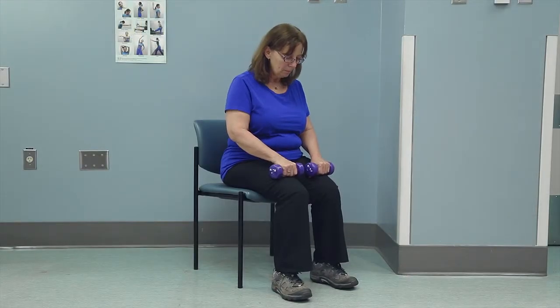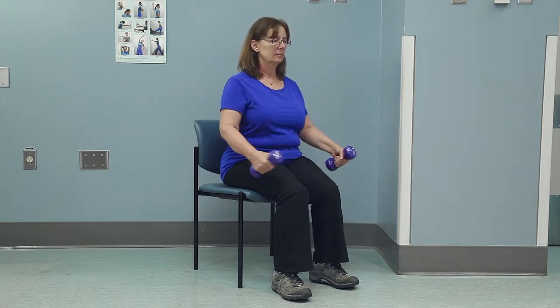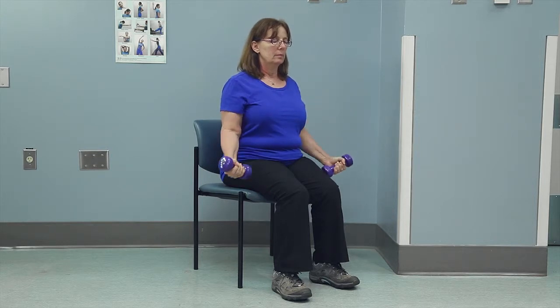The next exercise we will go over is called a bicep curl. It's meant to strengthen the muscles you use for carrying groceries or lifting items at home. Start by sitting on a chair with your feet flat on the floor and your back straight against the backrest. Hold a weight in each hand by your side with your elbows straight.